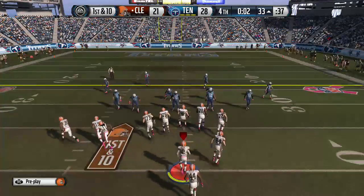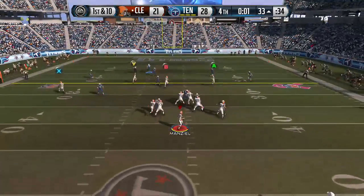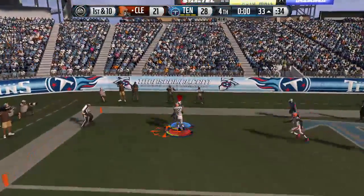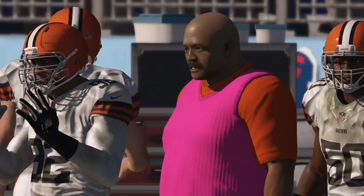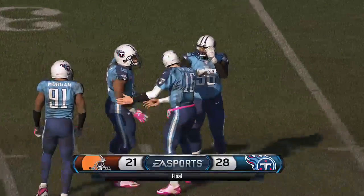One final snap coming up. Let's see what they can do here. This play set up by the long gainer. Heaving it down the field. And it's going to fall incomplete. Their comeback effort comes up short. It was a close one. And at the final whistle, what a win for that one team.